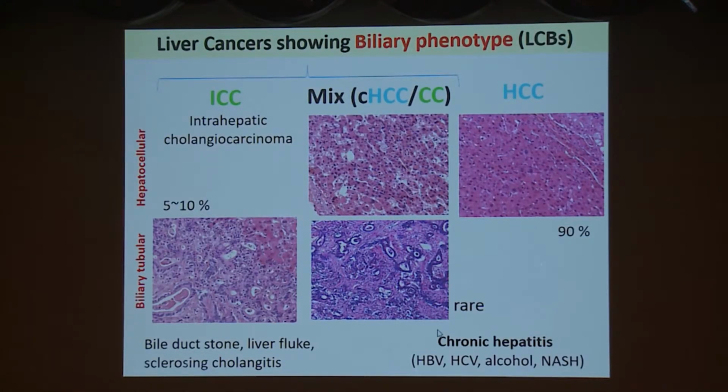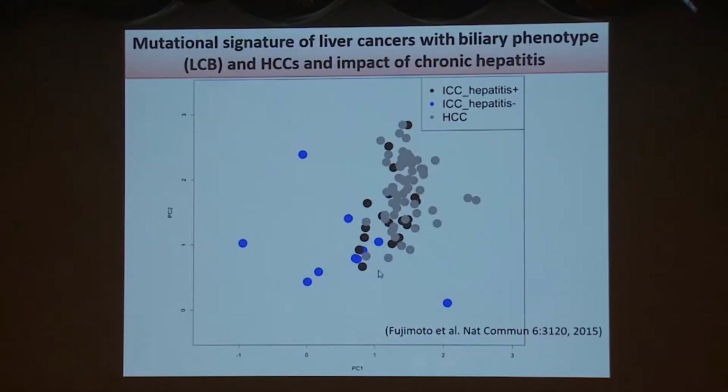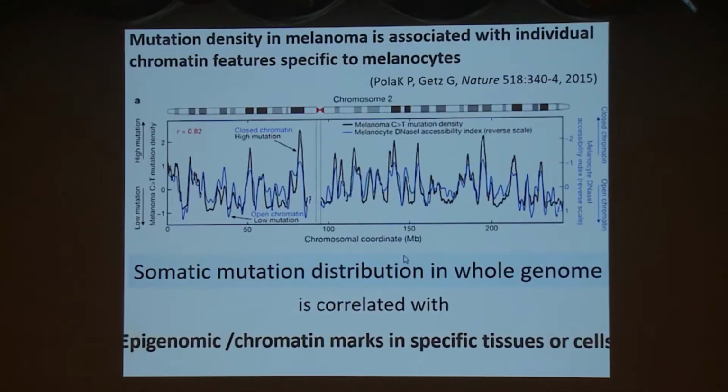And by using this kind of signature analysis, we tried to estimate the origin of the liver cancers. Basically, liver cancer is classified into HCC, ICC, and the combined type. Especially for the combined type, the two phenotypes are thought to share the same origin. So we sequenced ICC and HCC and compared their signatures with the hepatitis background. Interestingly, the HCC and ICC with a hepatitis background have very similar signatures. We also collaborate with groups that have a good algorithm for estimating cellular origins.